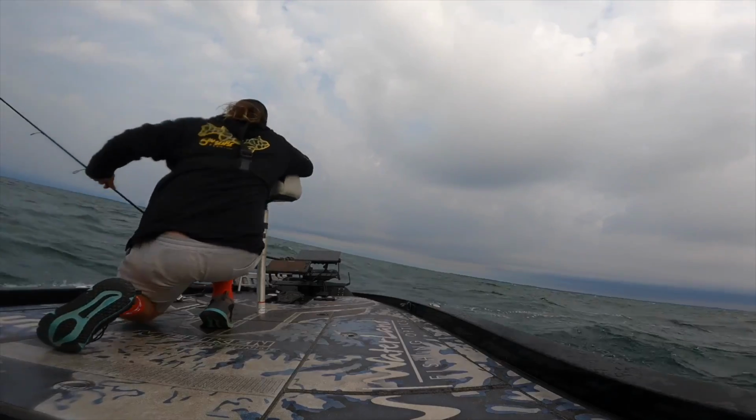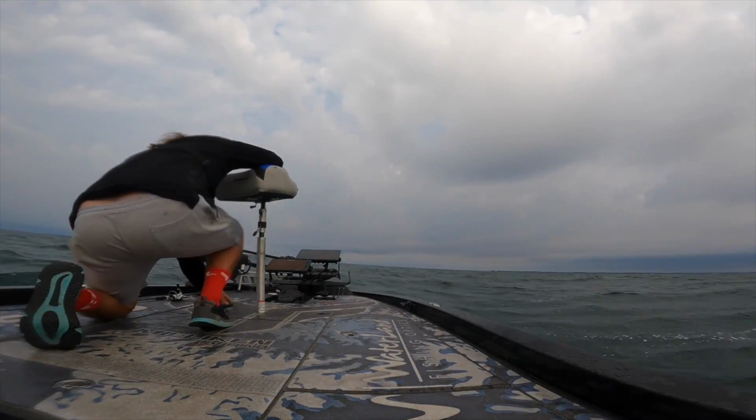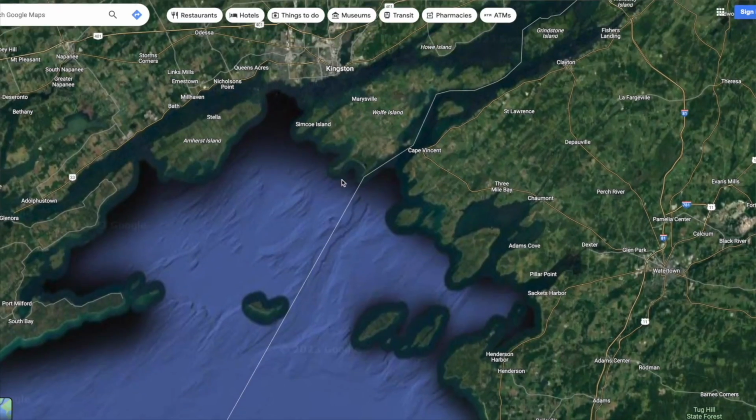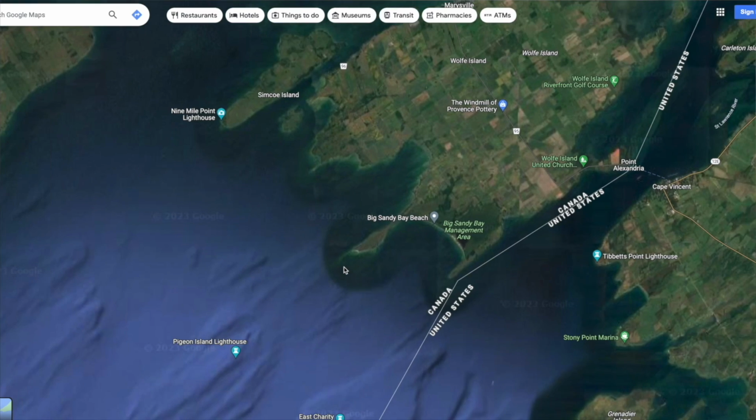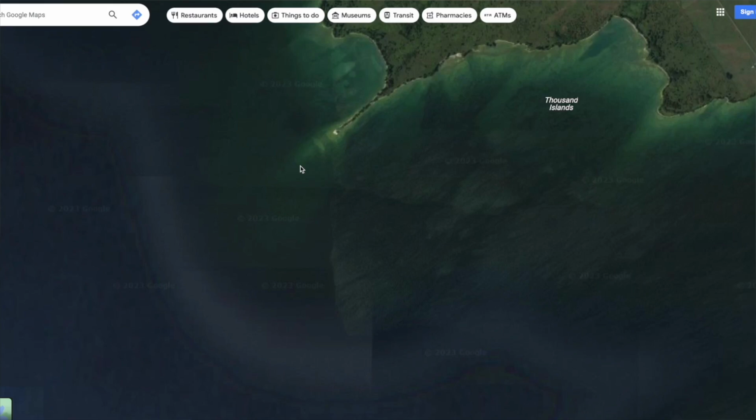Well, we made it out to the first spot. As you can see, it's a little bit sporty out here. If you look at the topographical map, and even just the Google Earth imagery, you can see that there's a ton of points that go way out, even miles into Lake Ontario.